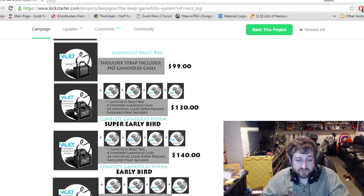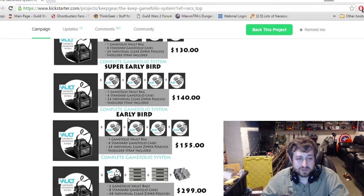$130 though is probably what a lot of people are going to go for. This is one Gamefolio vault bag, four standard cases, 24 individual clear zipper pouches, and the shoulder strap. $140 is everything we just talked about.